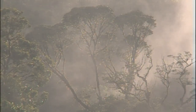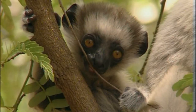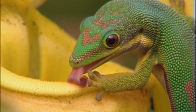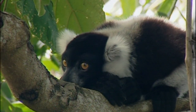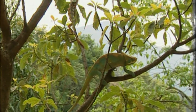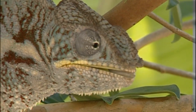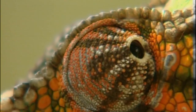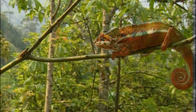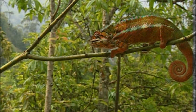This is the world's fourth largest island, Madagascar, off the southern African coast. It's home to a rich diversity of wildlife and up to 10,000 species of plant life. Almost half the world's species of chameleon live here, and 58 of those are unique to Madagascar. It's the largest community and the most diverse. But Madagascar is a paradise in peril.